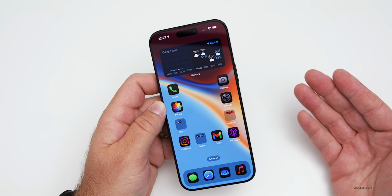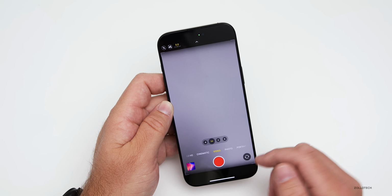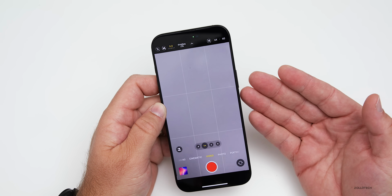Typically I'll film with an iPhone if I'm outside, and most people can't tell the difference. They think the video quality is great, and the audio quality is great as well. Sometimes I'll just use the audio from this and have no issues with it. So this is a great camera overall.